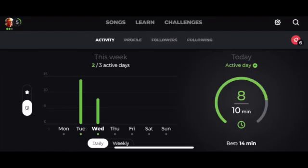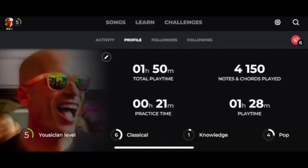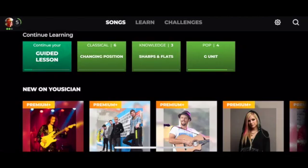If I just go to my profile, it's going to show you my activity. It's going to show you what I've done so far. There's also a social aspect to it. So there are followers and following. But I can go to songs. I got these 3 things across the top.